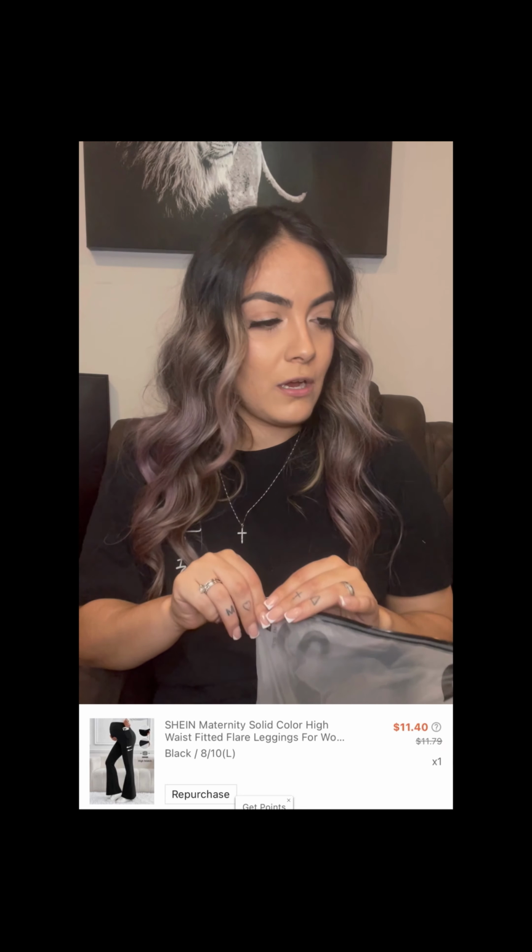This is a size, it doesn't say, but I'm pretty sure it's extra large. And I like how it looks, like with the cardigan over, and yeah, with some Uggs. I'm excited to wear this. This is super heavy. Good material. It's almost like a blanket. All right, moving on.